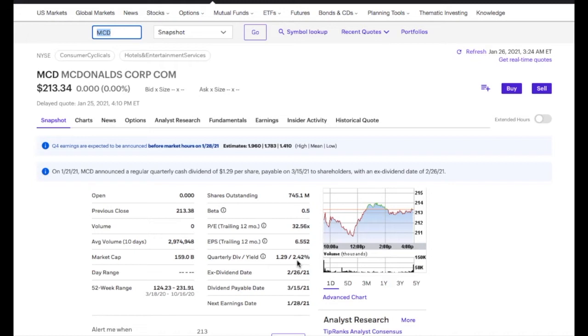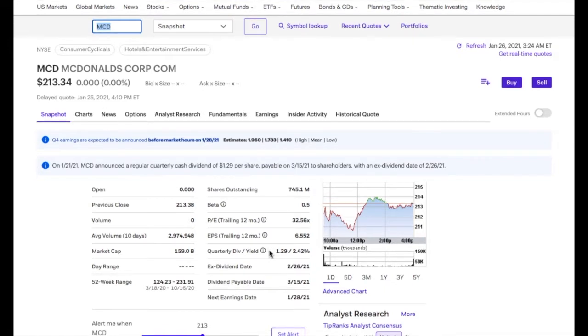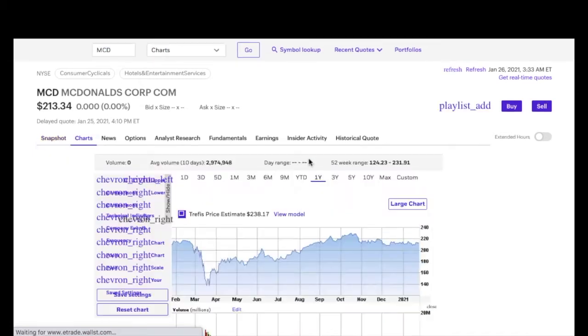And that sounds good, that $5, but you also got to remember, you got $213 wrapped up into getting only like 2% of your money. So if you're looking at it from a dividend perspective, you're like, man, why would I invest in McDonald's? So there's a little bit more additional research you can do. Right now, all this data we see is underneath the snapshot. Right next to snapshot is charts. We're going to click charts, and I'm going to show you some stuff about charts.